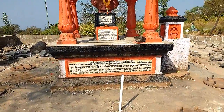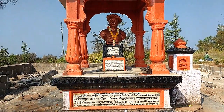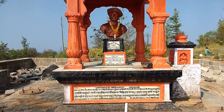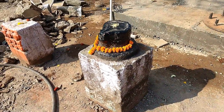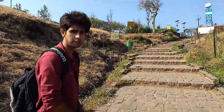It's quite noisy in here, but this is the actual tomb with the bust of Tanaji Malusare. And this is Shivling, a very sacred place actually. The next place we're going to cover is this place.